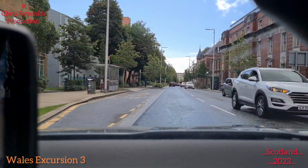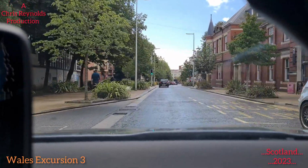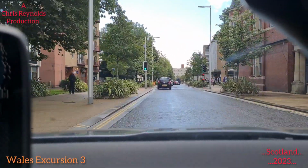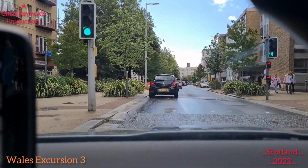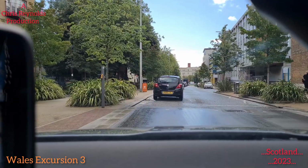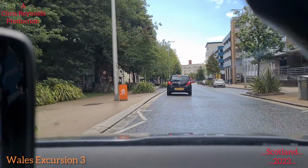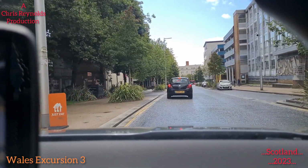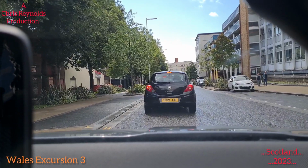After 300 yards, turn left, College Street. Then you have reached your destination. It is on your left. As I say, I just typed in the centre. I just typed Swansea suggestions for the sat nav as the centre, so I just typed centre. So I don't know where exactly I'm going to park. Just make it up as I go along.